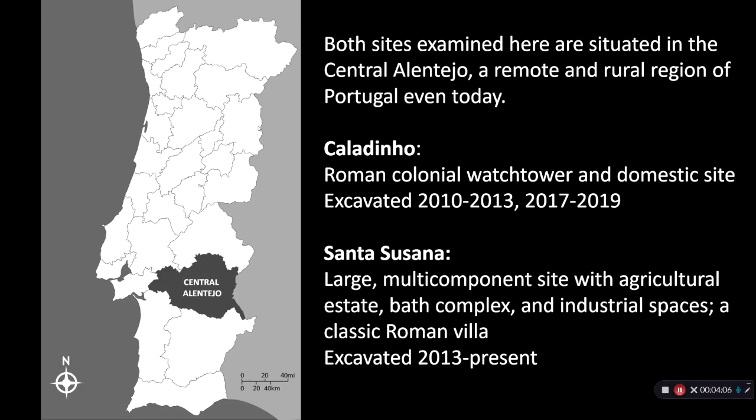The two sites I'm going to be telling you about today are both located in the central Alentejan region. The first one is a watchtower called Caladinho that we excavated between 2010 and this last summer. It is almost completely excavated. We have done a good deal of the site and the associated areas around it. I wrote my dissertation on this site and its interpretation as a watchtower.